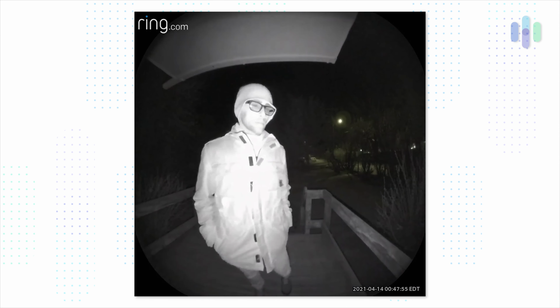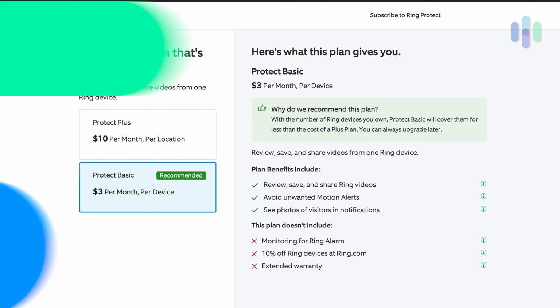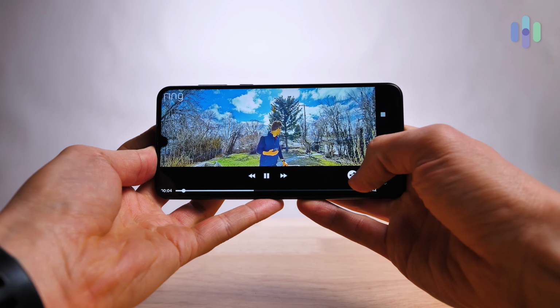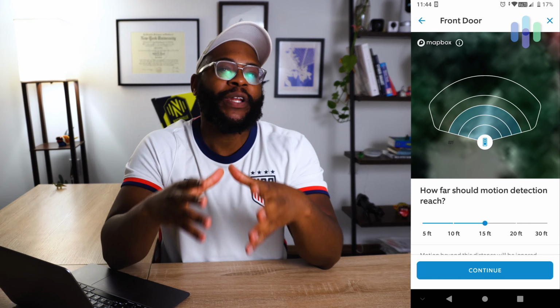And if you sign up for the Ring Protect plan, you're going to get 6-second pre-roll. So it's actually going to give you the 6 seconds before anything takes place in terms of motion capture. It's going to give you 60 days rolling video history, and of course the ability to save and share clips really easily. So of course, the killer feature for the Ring Video Doorbell Pro 2 is that 3D motion detection.